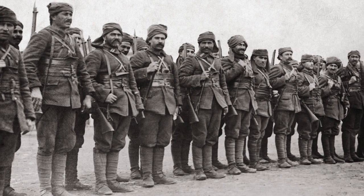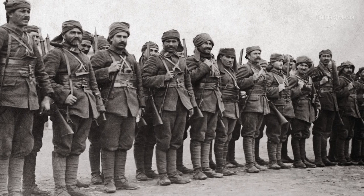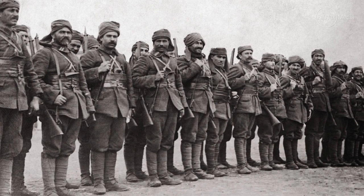The rations for the Turkish soldiers were, in contrast, quite scarce. The Ottoman Empire was falling apart at that time, and as a result was not as organized and resourceful as the Anzac food allocation and preparation.